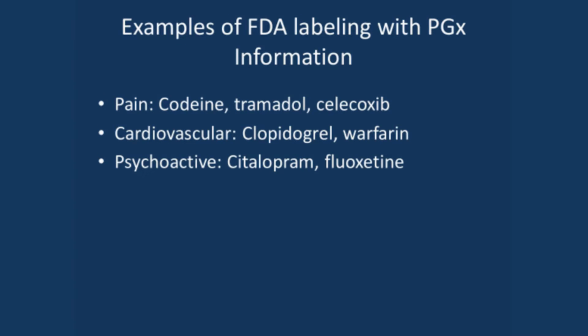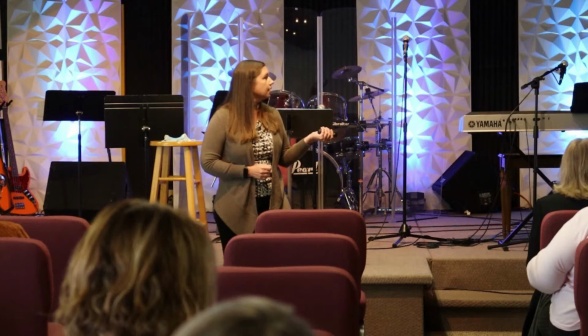So I just put up a few more common drugs that we use in long-term care that have FDA labels. Codeine, tramadol, Celebrex are the pain ones. Some cardiovascular ones we see with pharmacogenomic labeling would be warfarin and Plavix, or clopidogrel. And then some of the psychoactive ones: citalopram, fluoxetine, some of the antipsychotics, several of the antidepressants have pharmacogenomic information. And this is definitely not all-inclusive. There are about, I think it was 715 drugs the last time I checked the website, that have pharmacogenomic information associated with them.